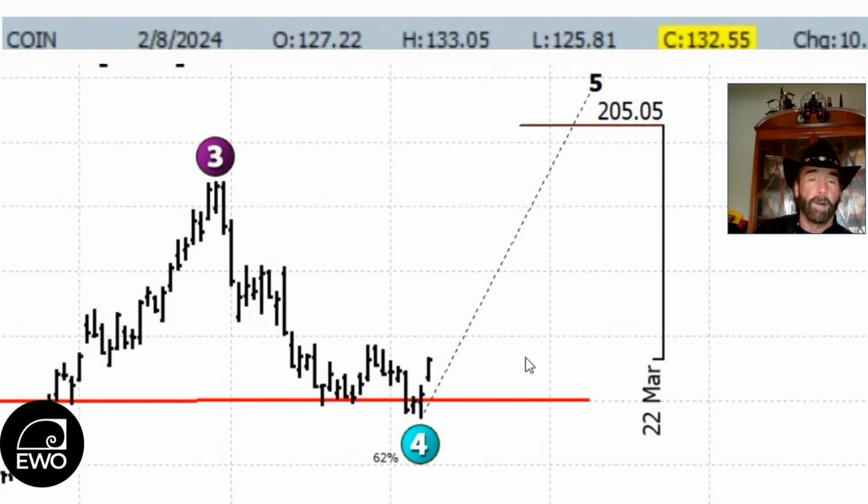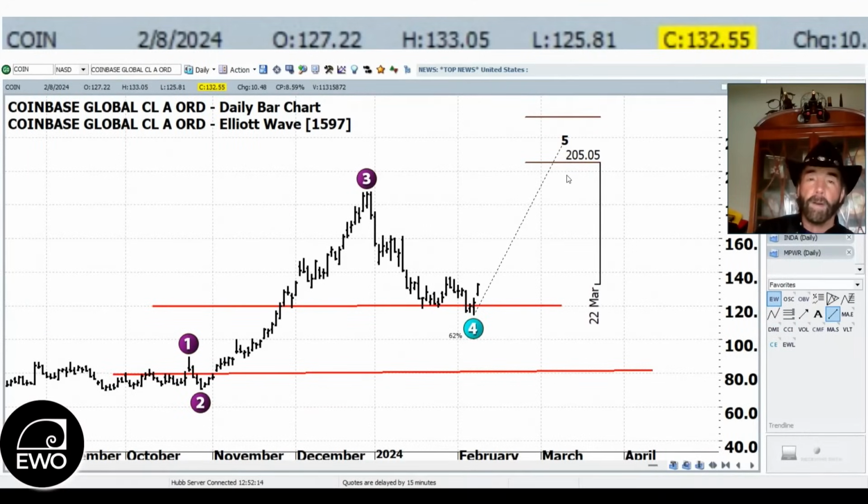120 was a support area to hold. It also has a strong fib level. It's starting to bounce with Bitcoin. So I think you could take a look there if you're interested in something as well.